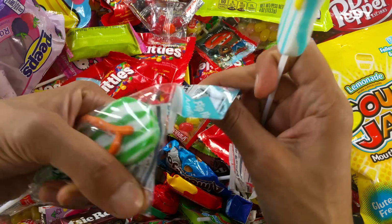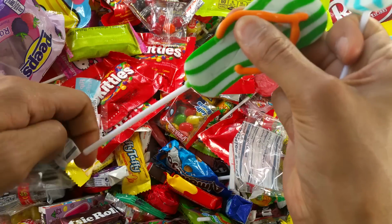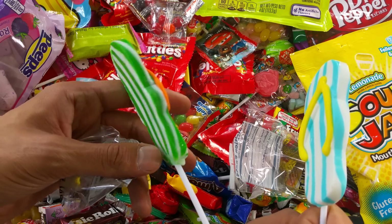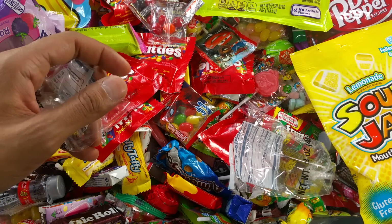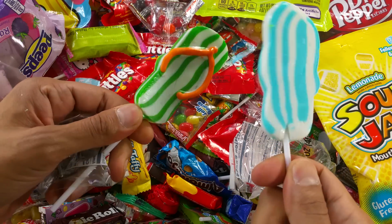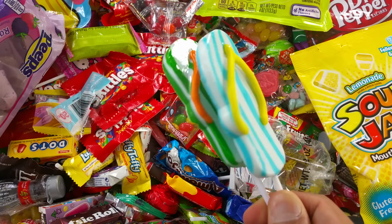Let's try the green one. Look at the flip-flop lollipop. You flip it and you flop it, and you lollipop it. So good. Wow. These are lollipops. And now we're gonna go on and see what else we got.